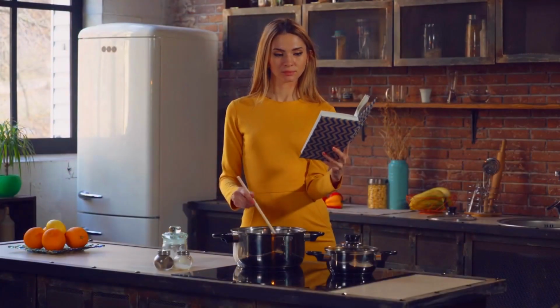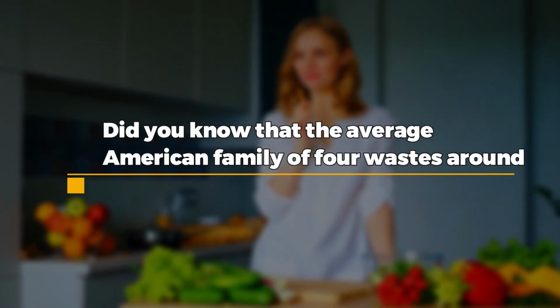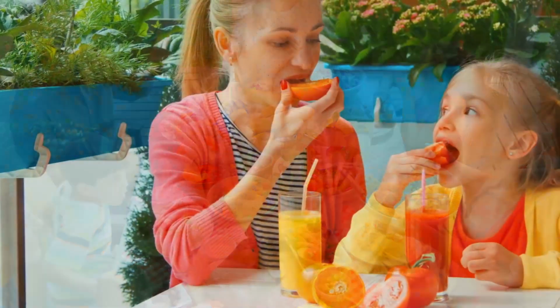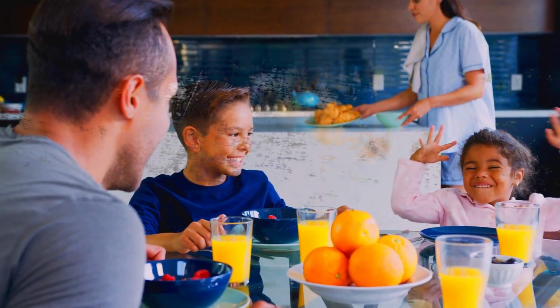Before we dive into our money-saving meal planning tips, let's talk numbers. Did you know that an average American family of 4 wastes about $1,500 worth of food every year? That's a huge chunk of change. But what if we told you that with some smart meal planning, you could cut down on food waste and save a ton of money in the process? Let's dig in. Number 1.